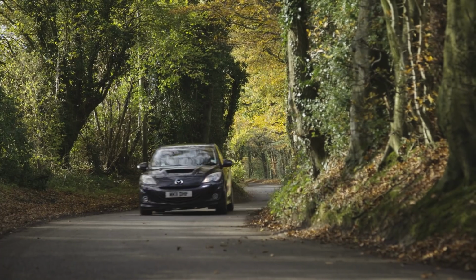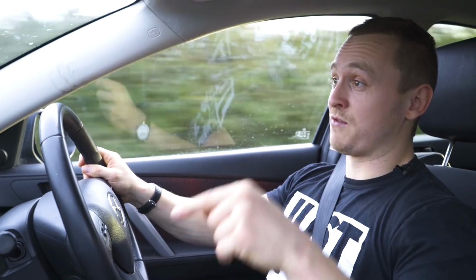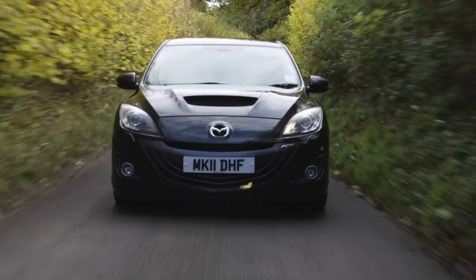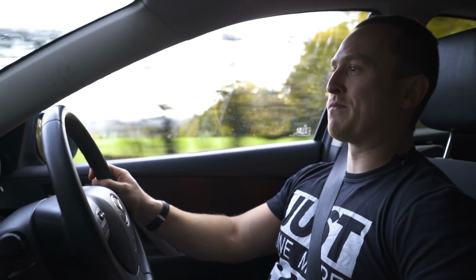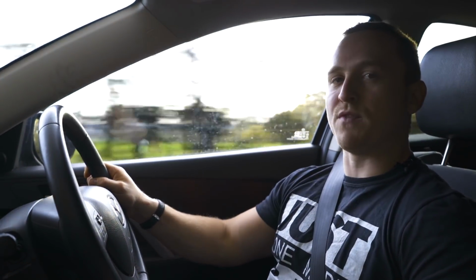The other good thing about this car is that they are properly rapid. Big shout out to Aidan, by the way, for giving me this for the review. He told me that when he was on the Autobahn, he got this up to 171 miles an hour. 2.3 litre turbo, inline 4, going through the front wheels. This car is approximately 6 or 7 years old.